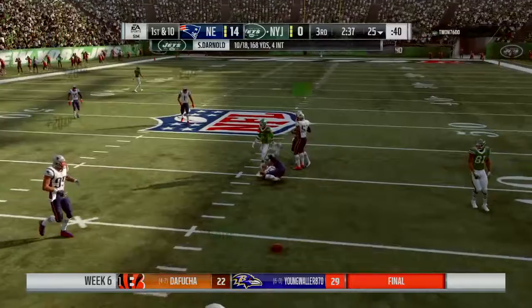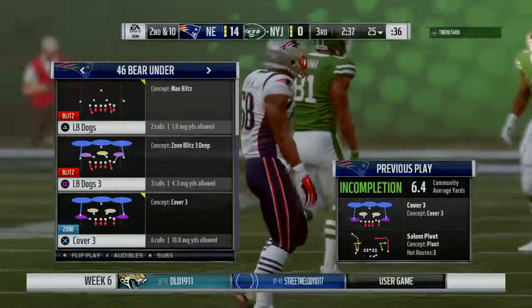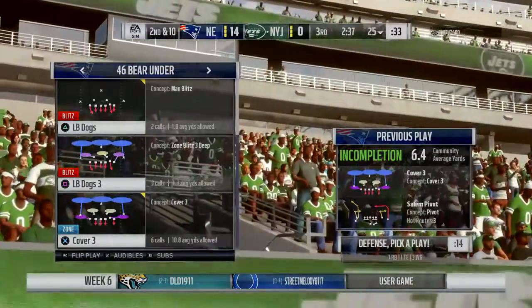And nearly another interception. They've been around the ball all game. Brandon, at least there's one bright side to that incompletion. What's that? It wasn't an interception.